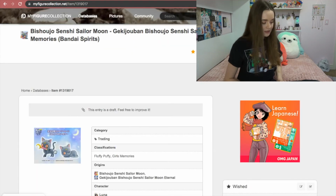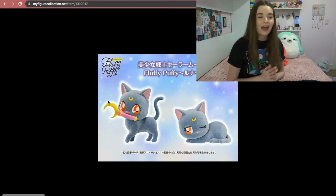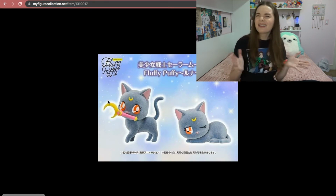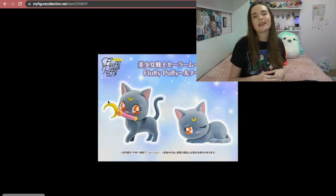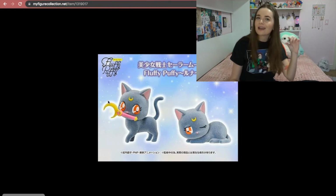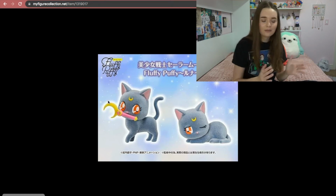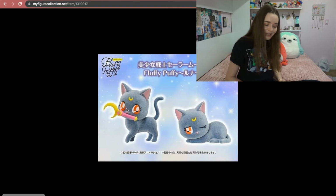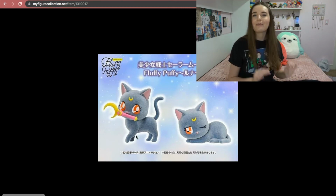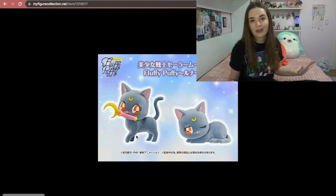This is a Fluffy Puffy Luna. And I kind of considered buying the Fluffy Puffies, but I didn't really want to take up space in my collection with these cheap little tiny ones. I'd rather have a good prize figure or a good scale, you know what I mean? But this one is really cute. There's something about this Luna with the moonstick that I'm heavily considering. And the Fluffy Puffies are pretty expensive for what they are in my opinion, but I'm really considering it.